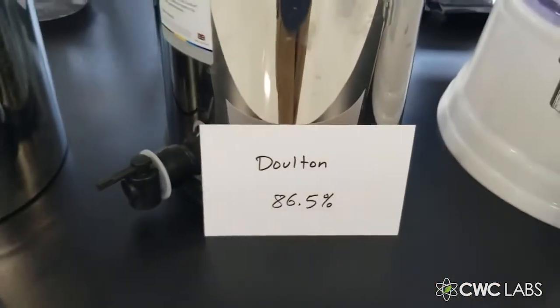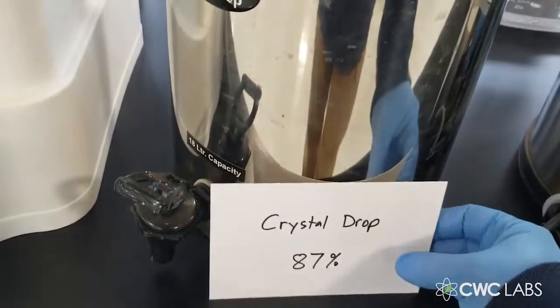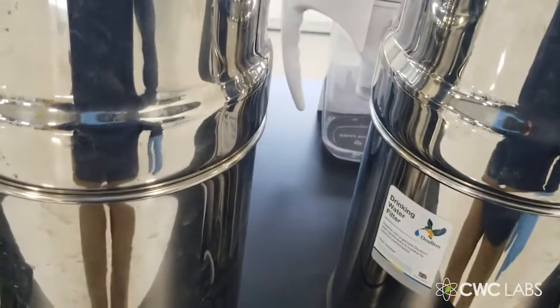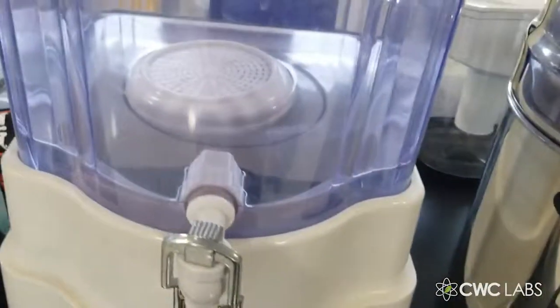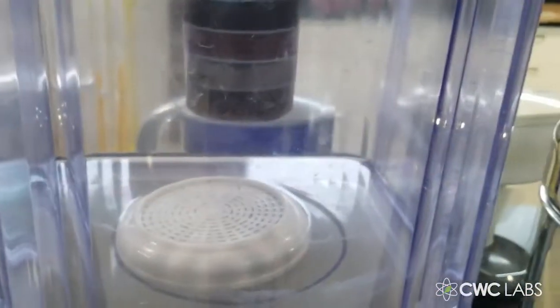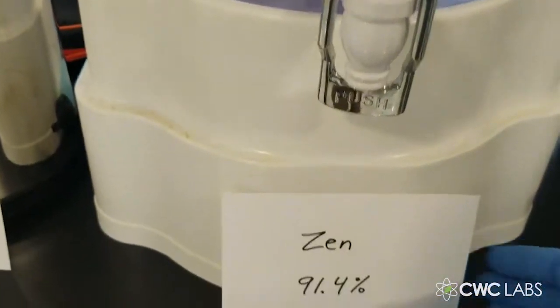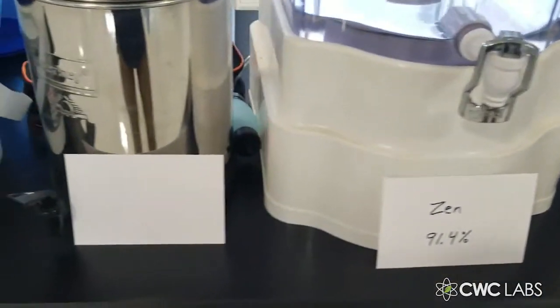Moving on here, the Dalton filter removed 86.5% of the glyphosate. That's really, again, all of these are surprising to me. The Crystal Drop removed 87%. So these are almost identical. Perhaps they use the same filters. They actually look almost the same. Maybe they're just OEM water filters. The Zen filter, which again has this ceramic element up here, and then it's got a kind of multi-element, I don't know, stones and such, whatever's in there. It removed 91.4% of the glyphosate. A lot more than I expected.